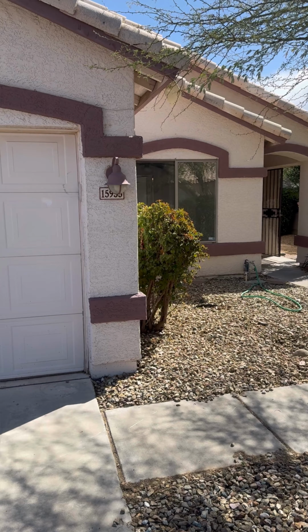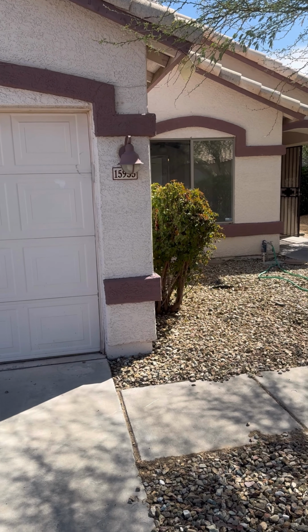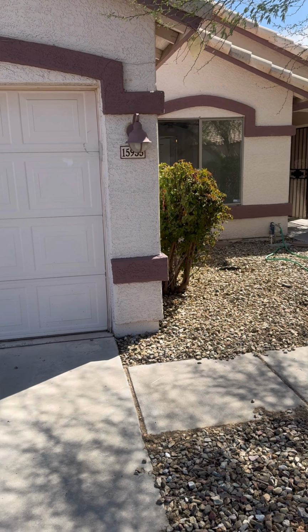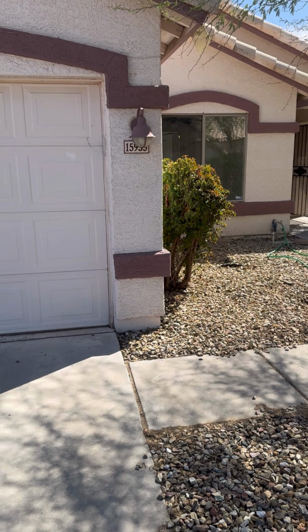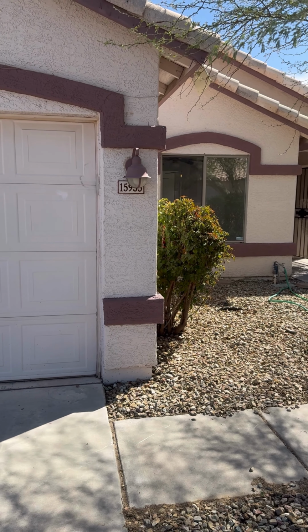This is 15935 West Young, three bedroom, two bath. It's got a bonus room, like a den or an office study, no closet in it. Could be a fourth bedroom if someone wanted it to be. 1,558 square feet, listed at 375, reduced from 405. Like I said, built in 1998.